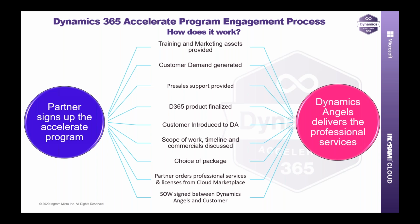Then the Dynamics Angels partner will be working on the scope of work. They will talk about the timeline, how much time it will take to implement. They will talk about the commercials, and they will be addressing all the customer's queries on the commercials. And then moving forward, the customer will be choosing their package of interest, which can be a quick start, kickstart, or whichever bundle they would like to go with.